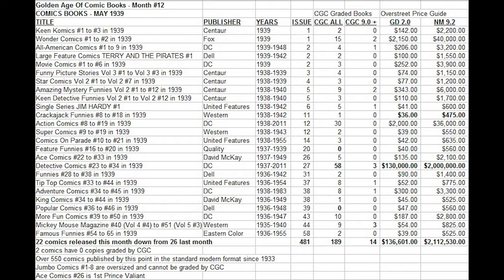Ace Comics number 26, out this month from David McCabe Publications, features the first appearance of Prince Valiant in comics. This is a major key book, used to be one of the most valuable comics in the early days of comic book collecting, but there's only 5 copies graded, and the price tag is still not too high at only $135. So this book is scarce and does seem to be undervalued due to its historical importance and scarcity.